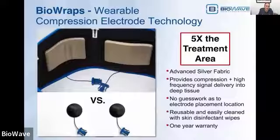The other advantages of the BioWraps are that they provide compression simultaneously while allowing the delivery of the high-frequency signals into deep tissue. There's no guesswork as to electrode placement location because the electrodes are fixed within the wearable garment. The BioWraps are reusable. They're easily cleaned using skin disinfectant wipes on the silver fabric electrodes. And we also provide a 1-year warranty on all BioWraps.